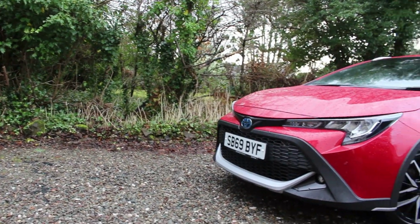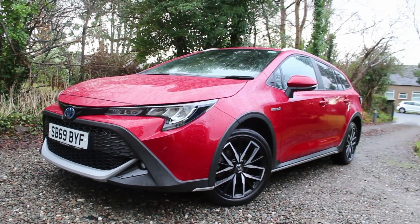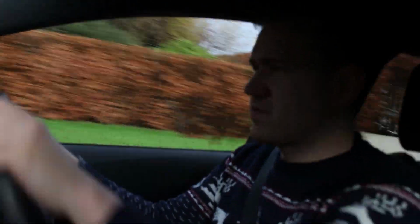Hey everyone, and welcome back to the driving portion of the 2020 Toyota Corolla Hybrid Trek. So we previously mentioned this is the 1.8 litre variant, which produces just around 120 horsepower. Gets the car from 0 to 60 in 10.9 seconds, so you're not going to be breaking any speed limits anytime soon.